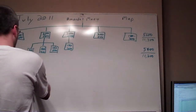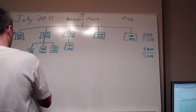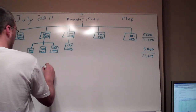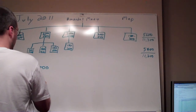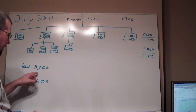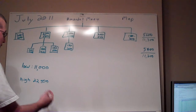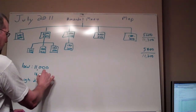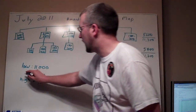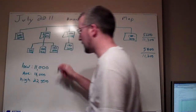So I do that right here. I do the low, and then the high. Add the whole total up. So this would be 11,000 for the low, and 22,500 for the high. Then I go ahead and add them up and split the difference and get that average, which you can see right in here is going to be about 16,000. I just kind of round that a little bit. So now you see you've got your high, your average, and your low for the month.